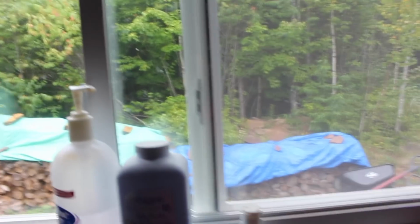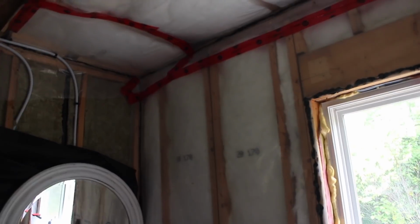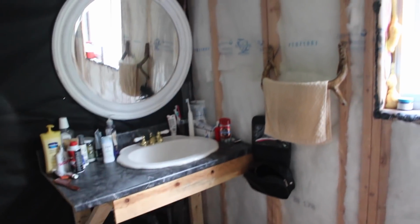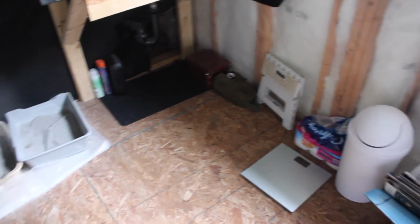water. Out here, there's the wood, you see. So this one in here's already all wrapped up and sealed and everything. We had that done last year. That's a temporary stand for a sink for now, and the mirror. But it's fine living like this for now. It's great. We actually love it.